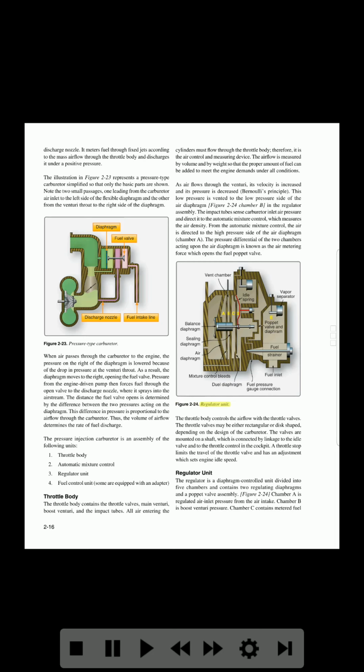Regulator unit. The throttle body controls the airflow with the throttle valves. The throttle valves may be either rectangular or disc-shaped, depending on the design of the carburetor. The valves are mounted on a shaft, which is connected by linkage to the idle valve, and to the throttle control in the cockpit. A throttle stop limits the travel of the throttle valve, and has an adjustment, which sets engine idle speed.